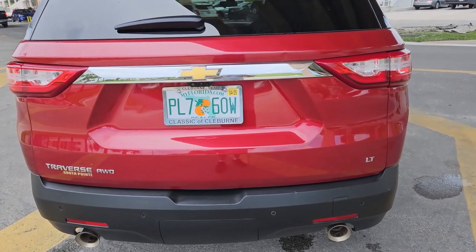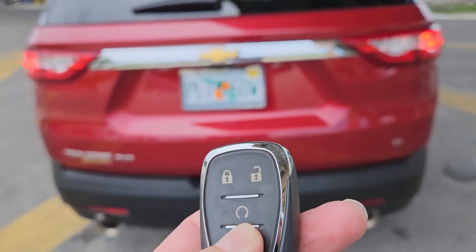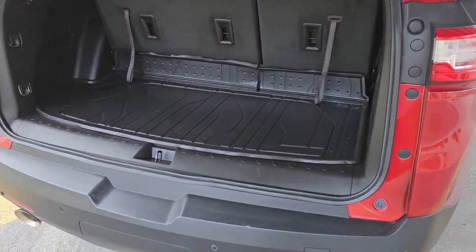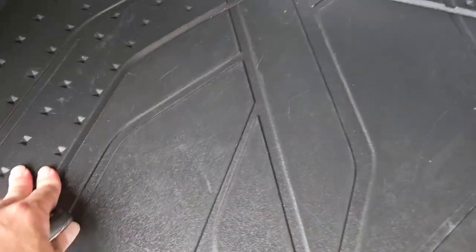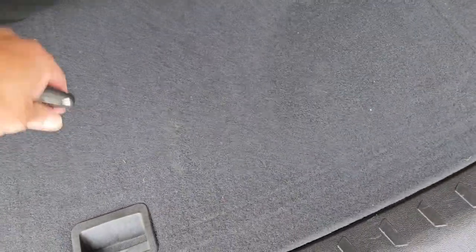Okay, let's go ahead and open up the power hatch here. Check out the remote. So we're going to go ahead and press this twice. Should open right up. Really nice. Look at that. It's got a little rubber mat there. Beautiful. Down below here, carpet. Below that, a little bit of storage.